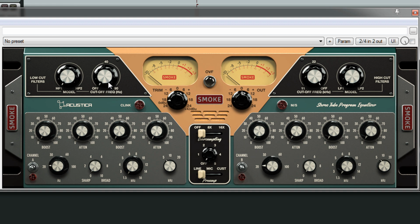So in the original hardware from Retro Instruments, they have a cutoff at 40 Hertz and a cutoff at 90 Hertz. But Acoustica Audio said, hey, why not expand that and add a bunch more cutoff points for the high-pass filter? So that's what they did. And they also did it on the low-pass side as well. So down here's the EQ itself. We can enable a preamp. You do that by choosing Custom and then EST. What I just did is enable the control link because I want my settings to be the same on both sides here. And there you go. That is the Smoke EQ.